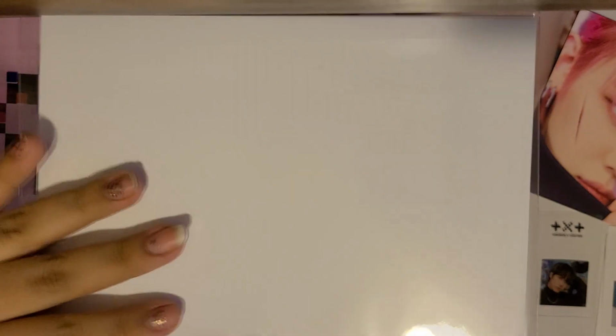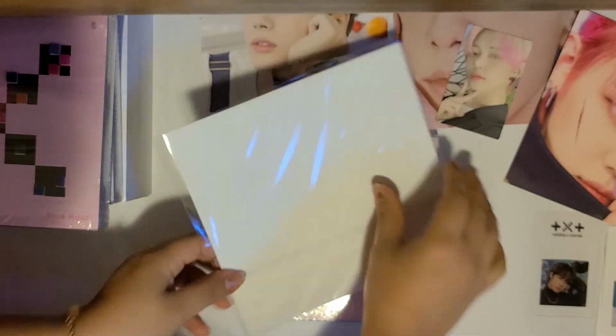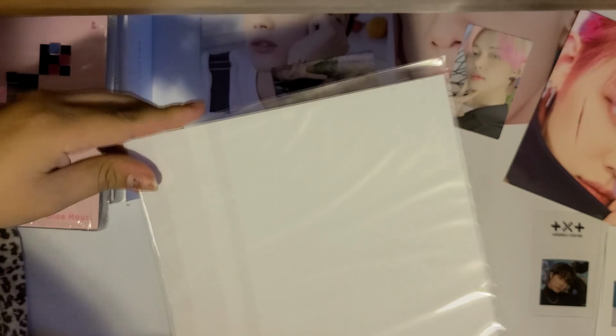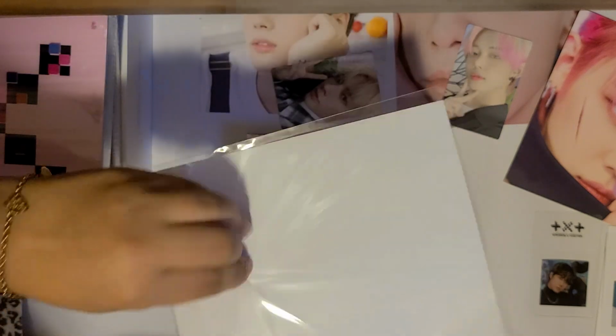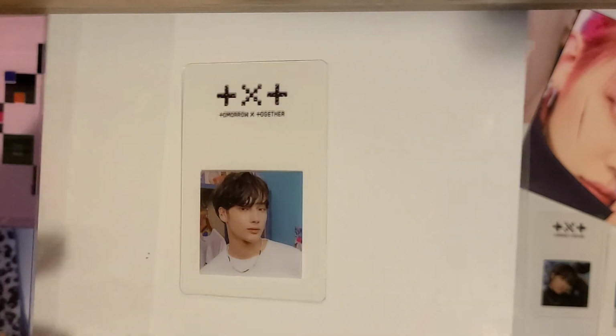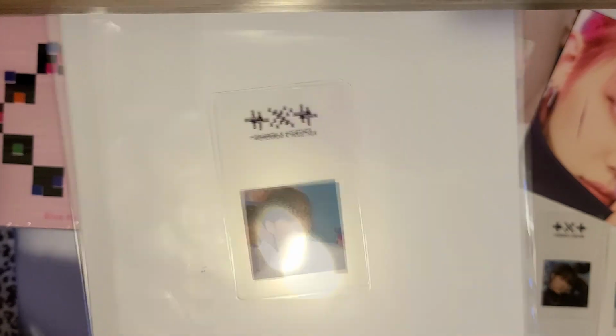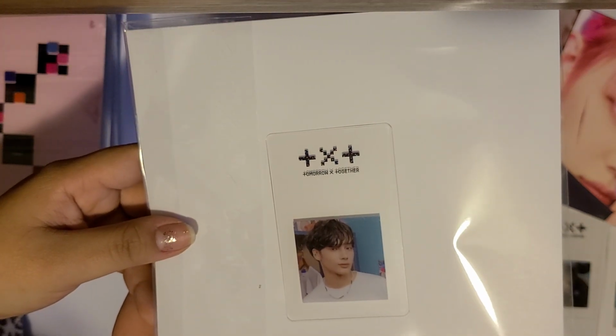And let's look at my last pre-order benefit. Random member card. So 1, 2. I got Huening Kai. I pulled a lot of Huening Kais. So I did not get Soobin, who is my bias record. But it's fine. I mainly wanted Jeonjun. Let's see if I can maybe trade Kai for Soobin. That might be hard because, to be honest, Huening Kai is not the most popular member. Because I really want to keep Beomgyu. But if I can find a trade, that would be awesome. Or I also feel like I'm probably going to sell him. But I don't know yet.